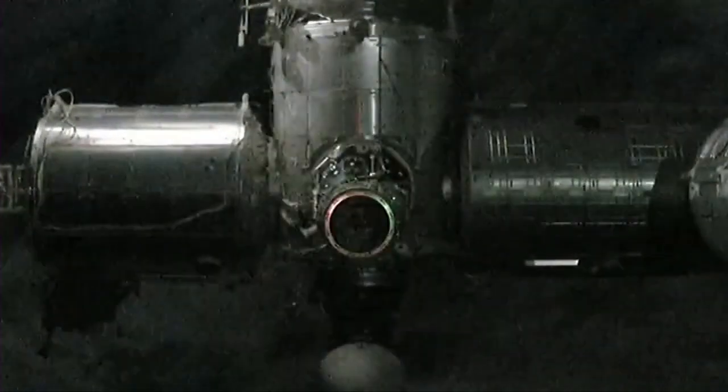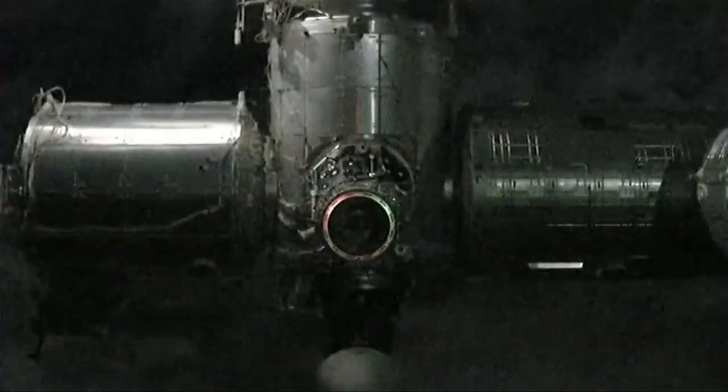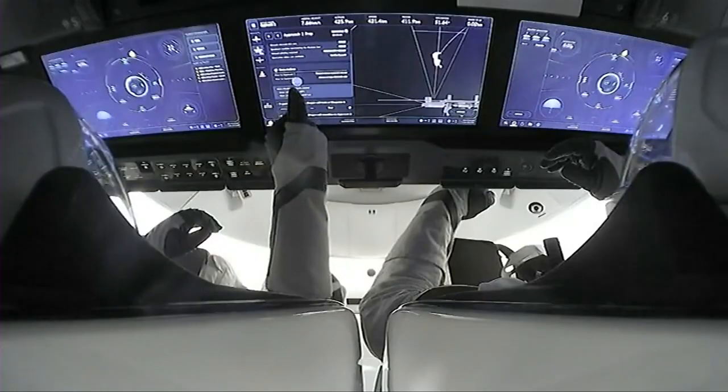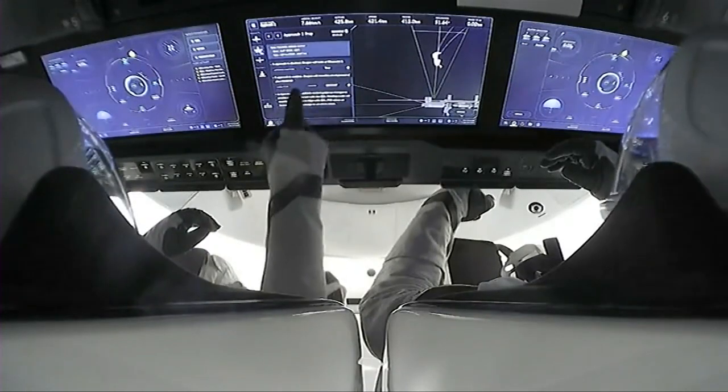Down toward the bottom of your screen, you can see the nose cone of Dragon Endeavour, which brought the Crew 6 astronauts to the International Space Station. So we're expecting to hear the call for waypoint 2 shortly, where we will do a brief pause before moving in towards the docking port.